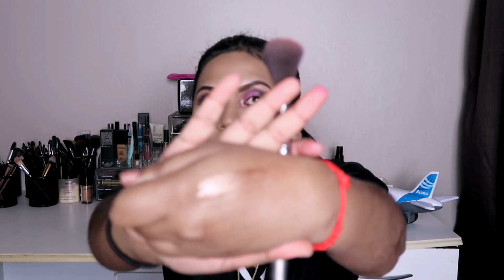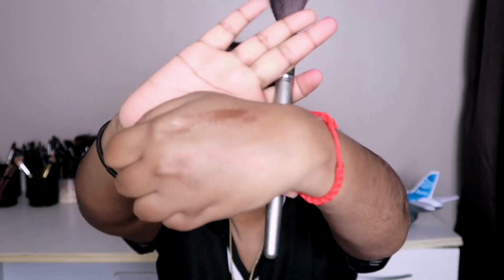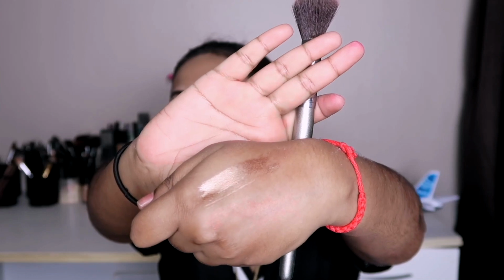Oh wow, oh my god, you guys, look at that pigment. I'm not sure if you can see, this is insane. If you can see that pigment, that is completely insane. But it does blend in really, really well. It seriously blends in really well. So I think I'm just going to put a bit on my hand, and then I'm going to blend this into my cheekbones.